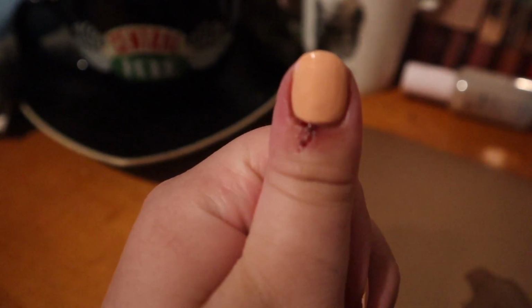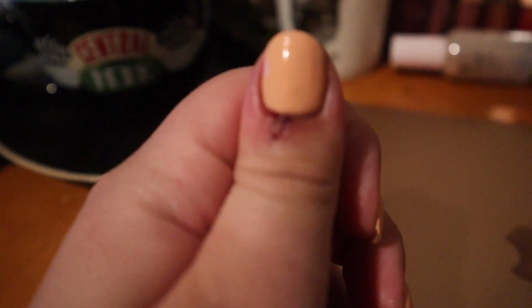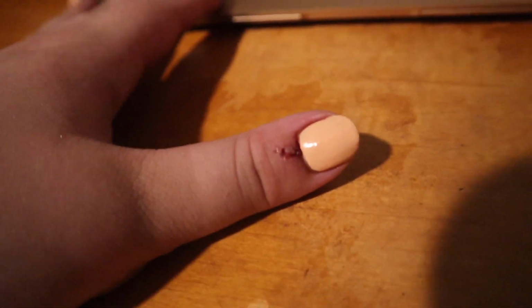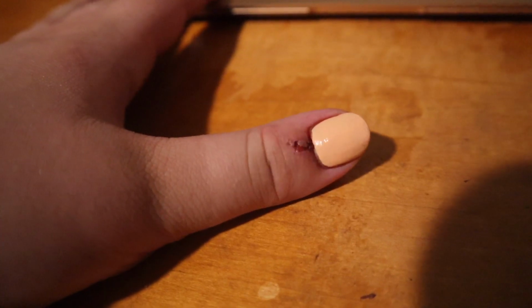This is what my thumb is looking like. Why isn't this focusing? It doesn't want to because it's so gross. I don't have enough hands. This is what my thumb is looking like, okay? Not the worst, but also not the best.